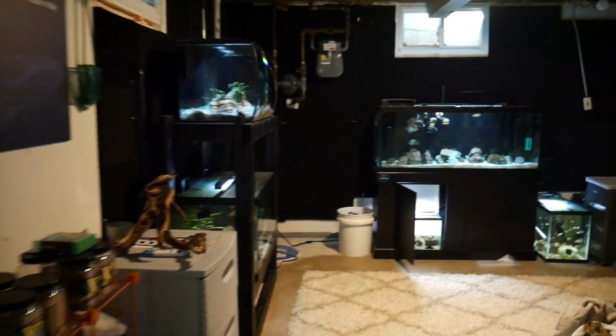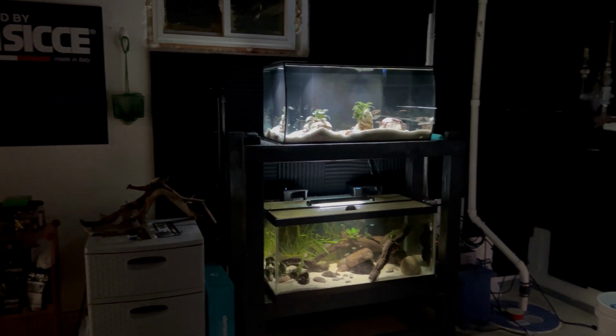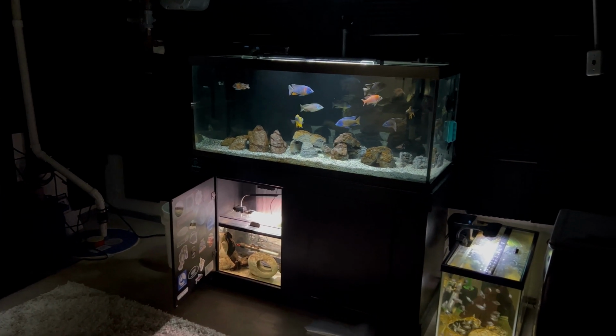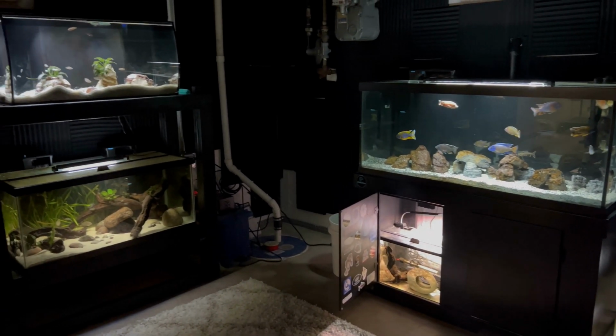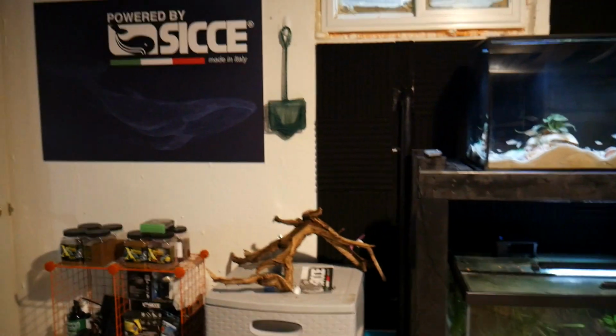Okay, so this is the fish room, which is basically a storage room that I converted to add more space for tanks. As you'll see on the left, I have a 33 gallon, a 40 gallon. On the right, I have a 75, a quarantine tank on the ground, and a 20-gallon on the ground as well. So I basically converted this room, made it as aesthetically pleasing as I could, although it is just an unfinished storage room, so I did the best I could.